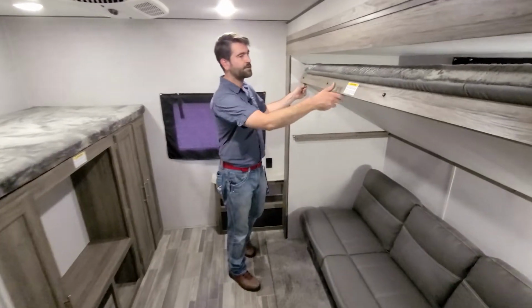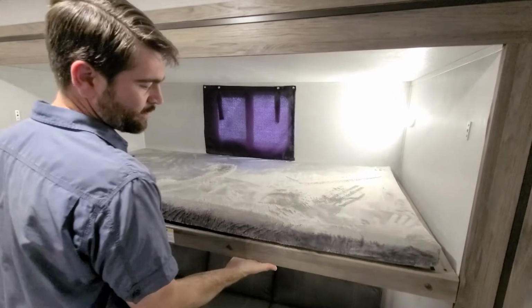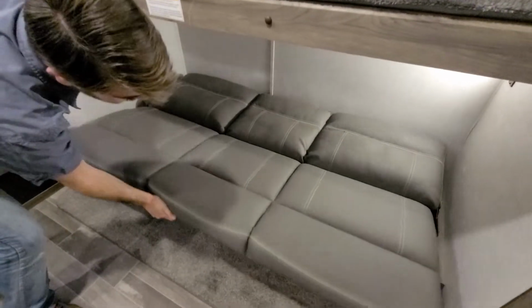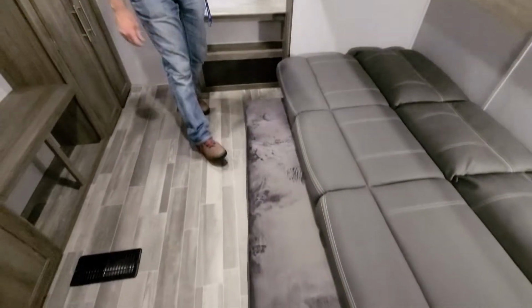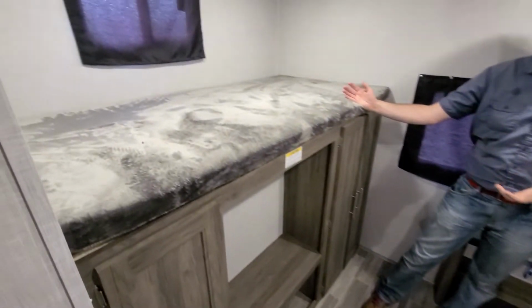I'll quickly demonstrate. This top bunk drops straight down. Below it, we have a jackknife sofa that lays out. Below that, there's a trundle bed. And then, of course, we have the bunk over the entertainment center as well.